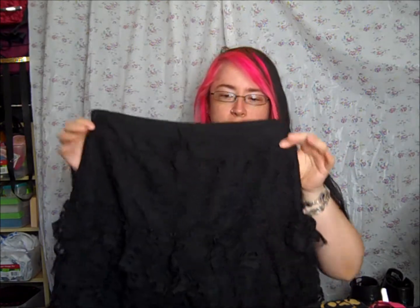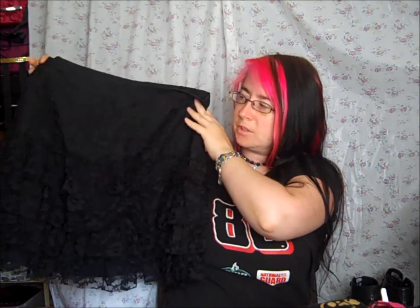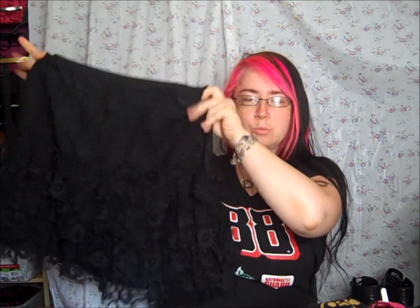Now the next thing is something that's so me. Now I love skirts like this. One of my favorite skirts looks similar to this. It doesn't have all the ruffles. It's this length, but it's just one long piece of lace. And it came with a pink silky underlining, but it got all snagged and it wasn't all that great when I first got it.